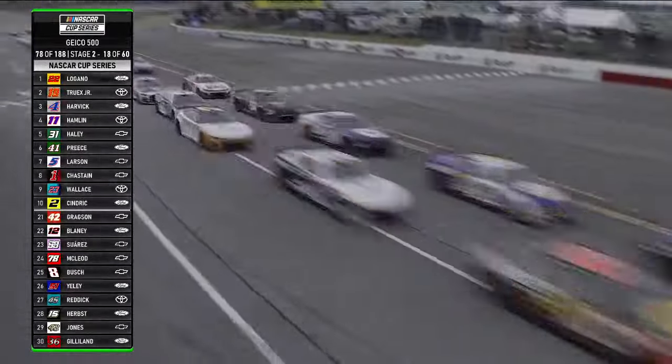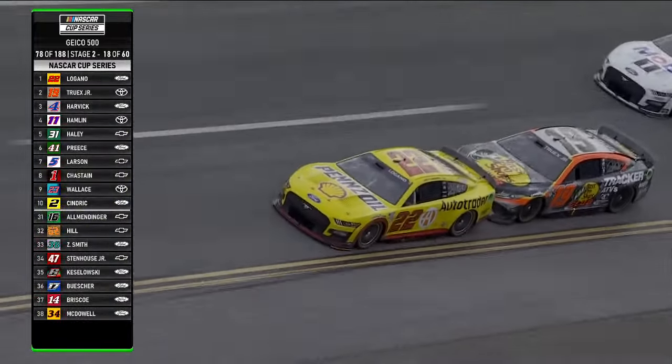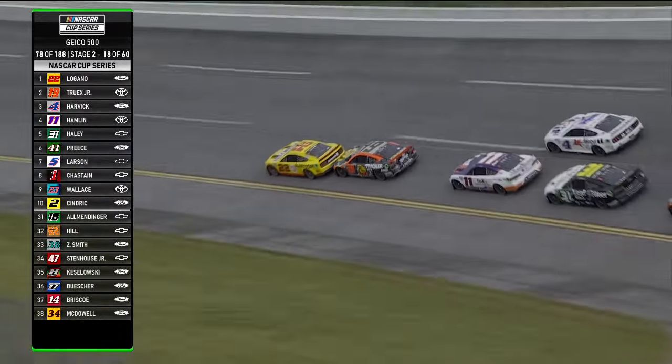Well, I did say in a YouTube clip after a race, which they should see a lot, that they shouldn't stop till they all get wrecked. So we ran out of laps.